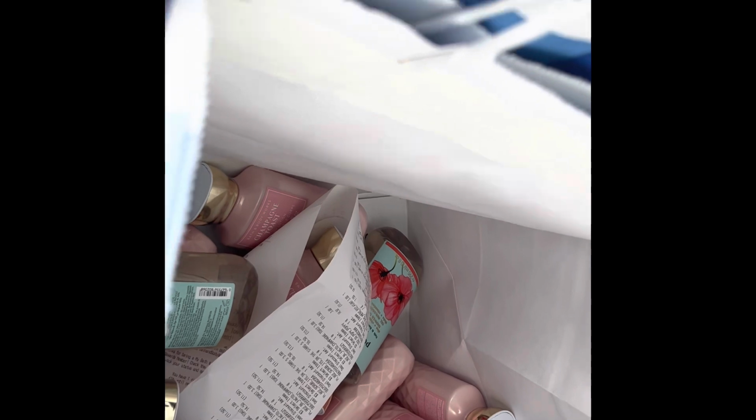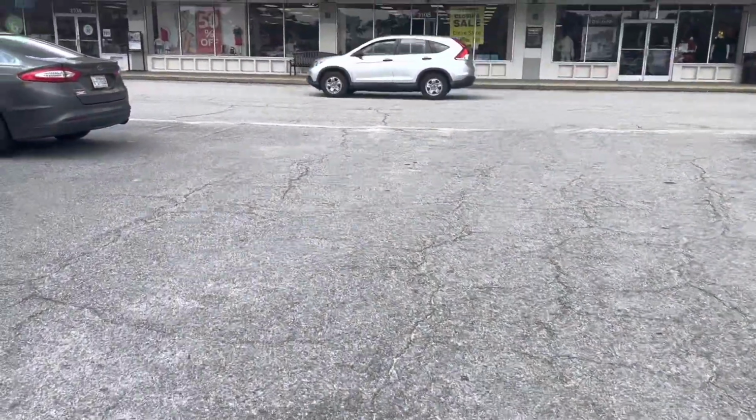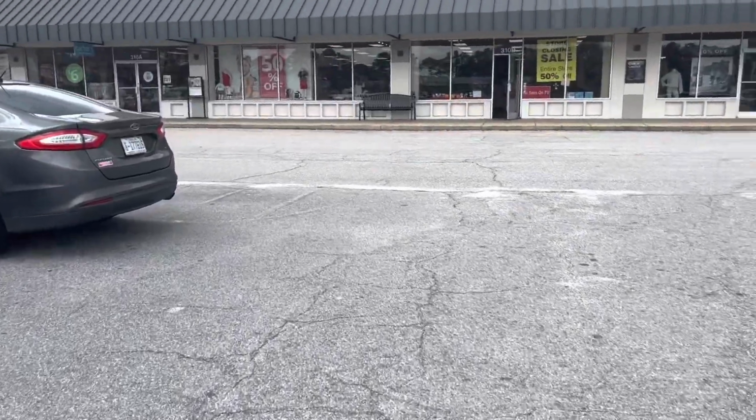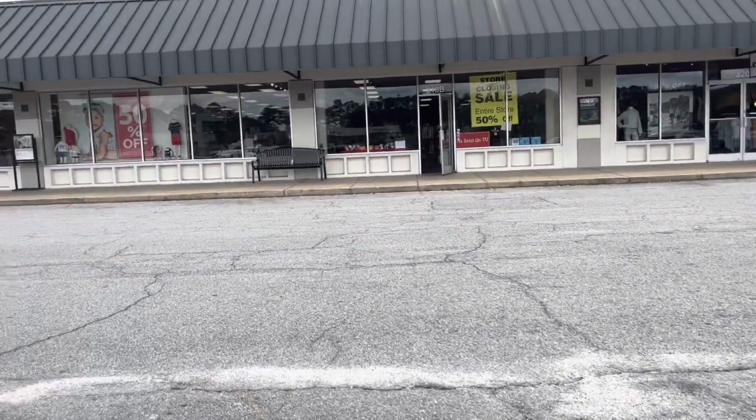All right, so y'all stay tuned. I'm gonna go in and get the remaining of what I'm gonna get, and I'm gonna be out of this city and headed back home. All right, so we are headed back in for our second go round, and then we are gonna stop over at Carolina Pottery, see what type of ribbon they have, and we are done.